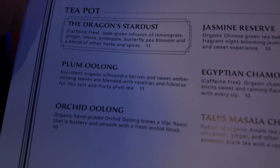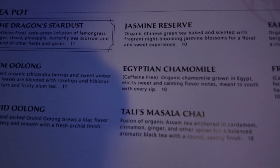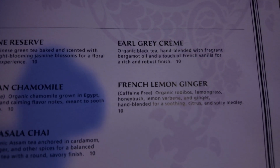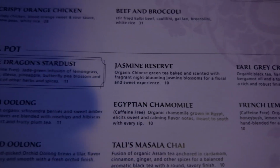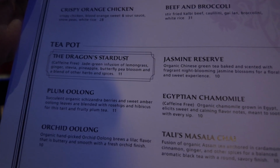But they have a plum oolong, an orchid oolong, Egyptian chamomile, a masala chai, an Earl Grey cream, and a French lemon ginger. So those are all the different offerings that they have for their tea service. I can highly recommend it because my tea was delicious.